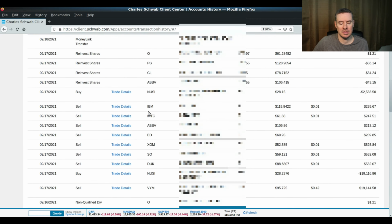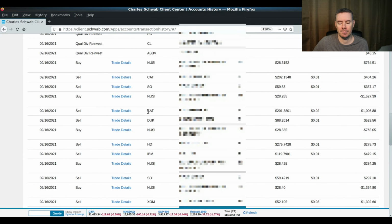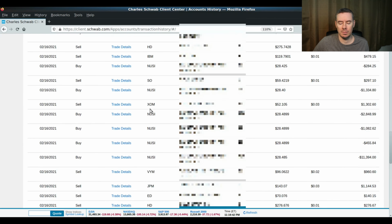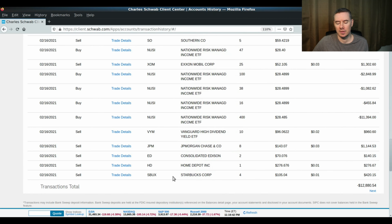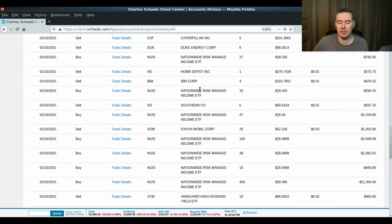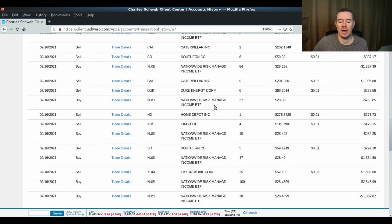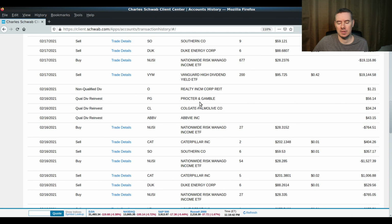And here is a snapshot of a lot of the different positions that I sold. Actually, there's a couple different pages, but I'm just going to show the one page here. So I just rendered profits in Starbucks, Home Depot, a little bit of Con Ed, a little bit of JP Morgan, a little bit of Southern, a little bit of IBM, a little bit more of Home Depot, a little bit of Duke, a little bit of Caterpillar. Those are all dividends received there.